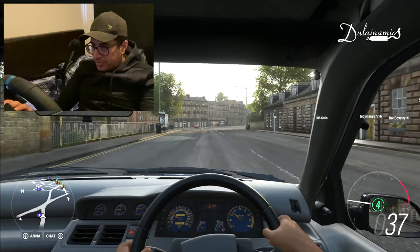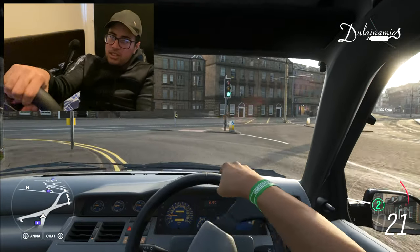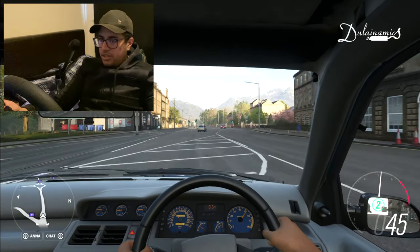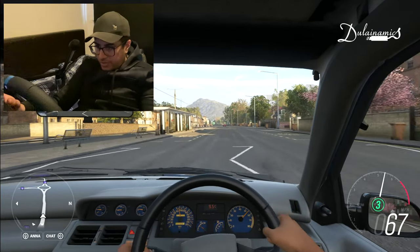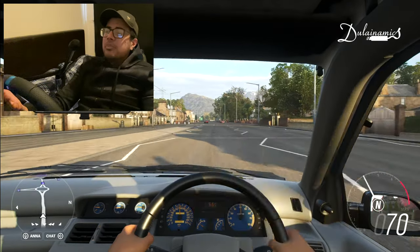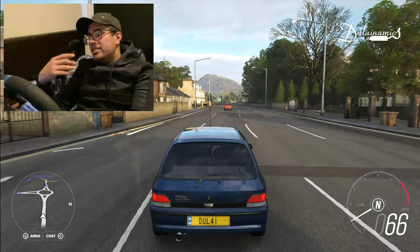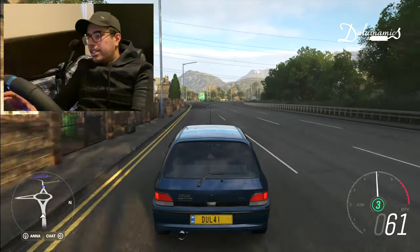Just have some sound from inside. It is nice. It is really small as well, so you can see it fit in and maneuver around traffic.